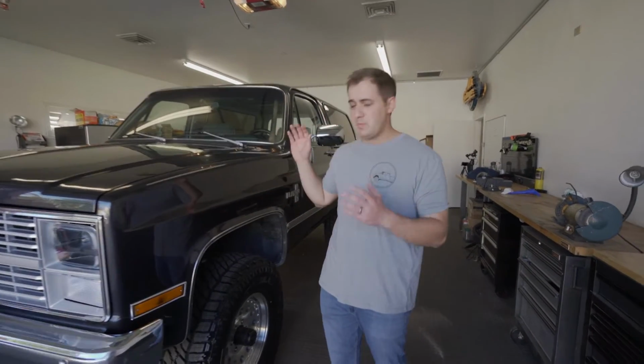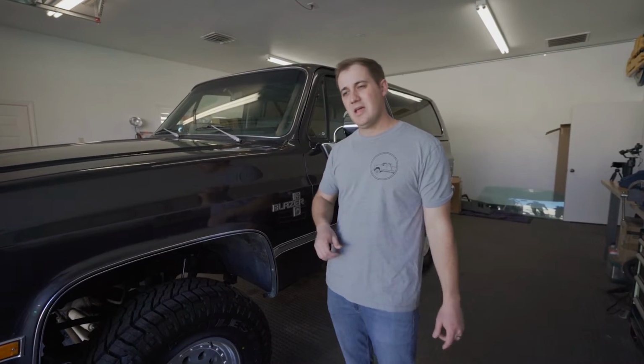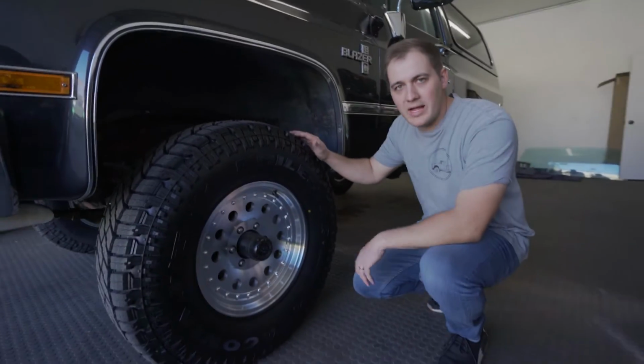Coming down the side, you'll notice this paint job. A dark, dark metallic gunmetal, but it looks so stinking good. Sterling, my right-hand man, detail specialist, polished the crap out of this thing, made it look like $1 million. Let's squat down here for a second, look at the meats. We got the big meats on her.